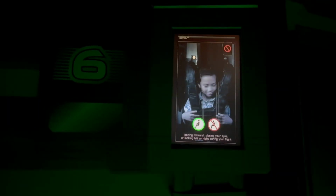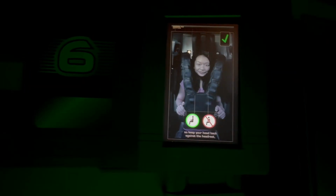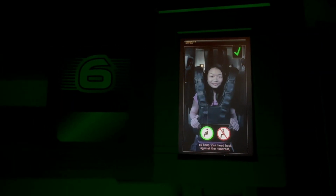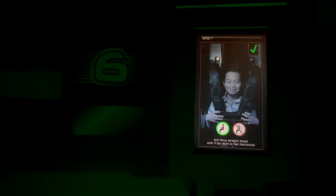Now listen carefully. Leaning forward, closing your eyes, or looking left or right during your flight could disorient you. So keep your head back against the headrest. Keep your eyes open at all times, and focus straight ahead, even if you start to feel disoriented. They're all yours, Capcom. Well, I guess that's everything. Good luck, Mars team. You are on the clock.